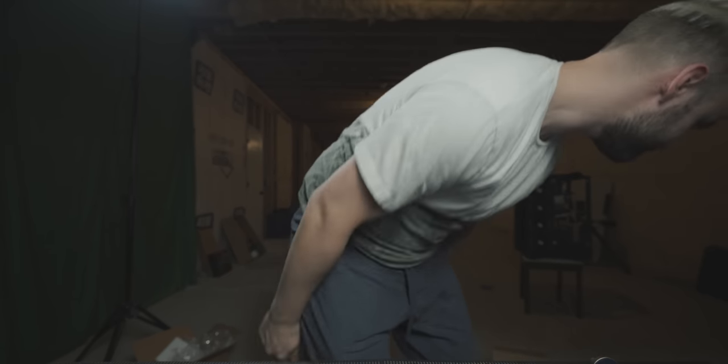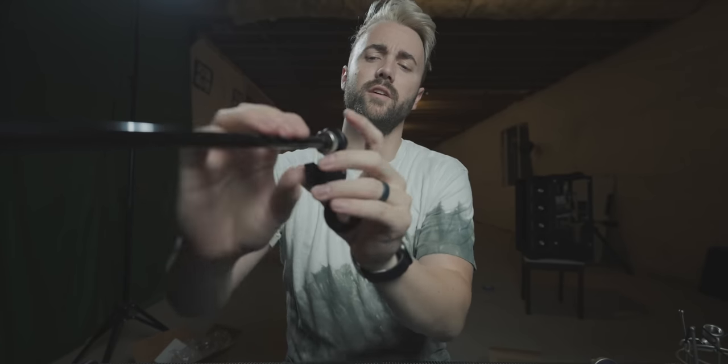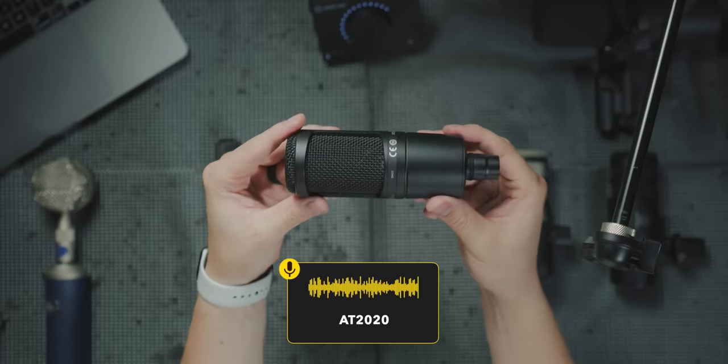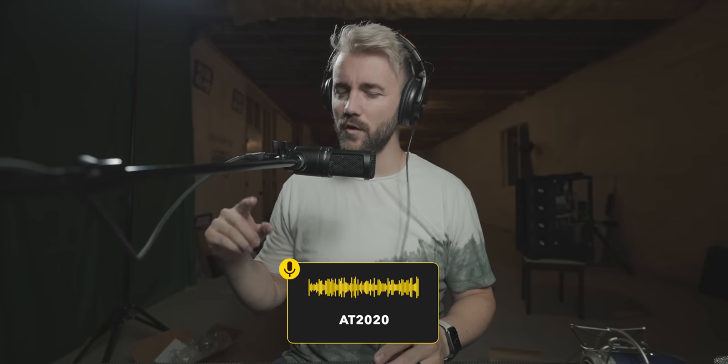All right, let's set up a mic stand and let's just start diving right into these and listening. All right, what do you say we start with the condenser mics first, just for fun? So what we're listening to right now is the AT2020. I'm about 4 inches away from the microphone and it's connected to the computer through the Elgato Wave XLR.